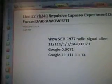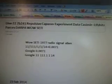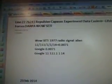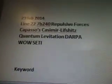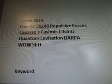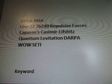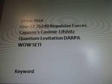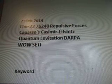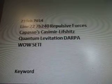Line 22, 7B241, Repulsive Capasso Experiment Data, Casimir Lifshitz Forces, DARPA, Wow Seti. There's the alien radio signal. And we're going to talk about Capasso vacuum, liquid, bromobenzene, metal plates, gold, polystyrene sphere, cantilever, silica plate, dielectric permittivity, quantum fluctuations, Repulsive Casimir Lifshitz Forces, keyword research in line 22, WOW data.